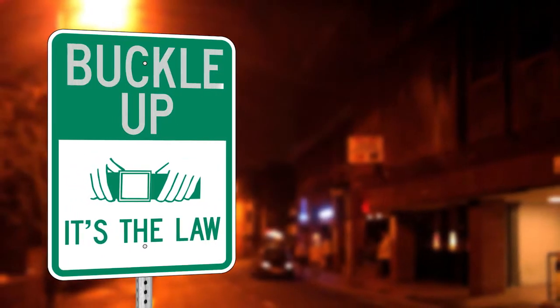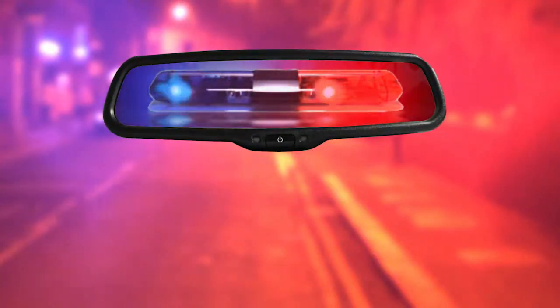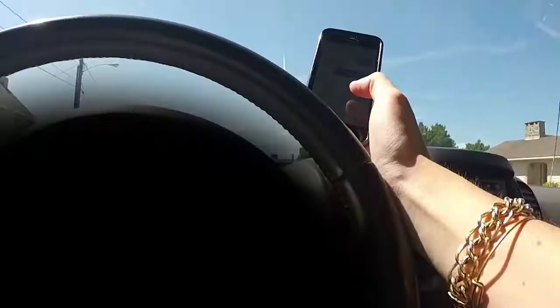And don't be stupid. Never get in a car with anyone who has been drinking. You're better off sleeping on an old dirty couch. You can't always count on drivers to see you.